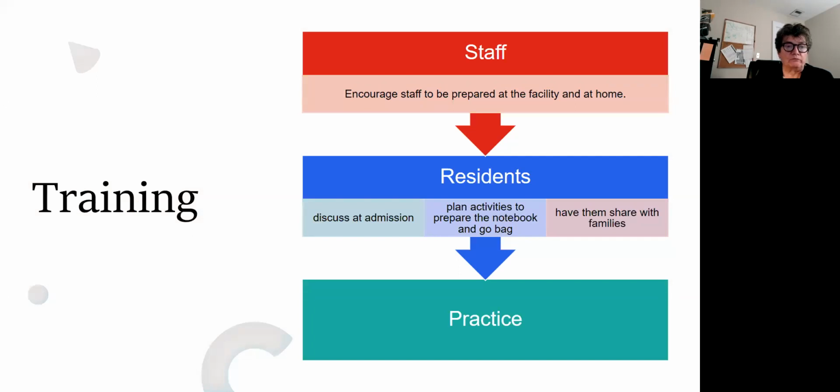So training is not just a one-time thing. So you need to talk to your staff, and you should be having a whole big discussion on emergency preparedness and hear from them things that they think would be very helpful. You want to talk about it with your residents. You want to talk about it in admission. You want to talk about building their go bags and their notebooks.